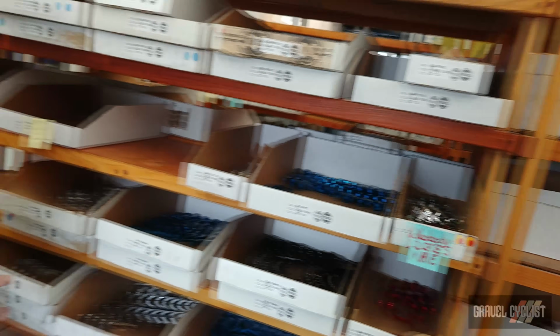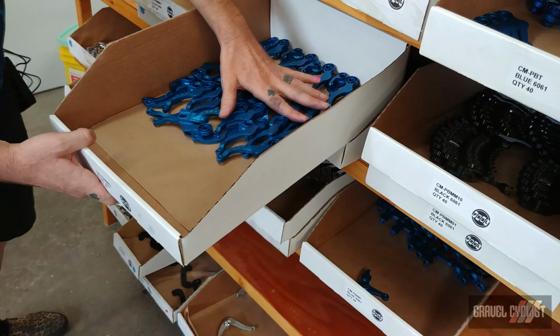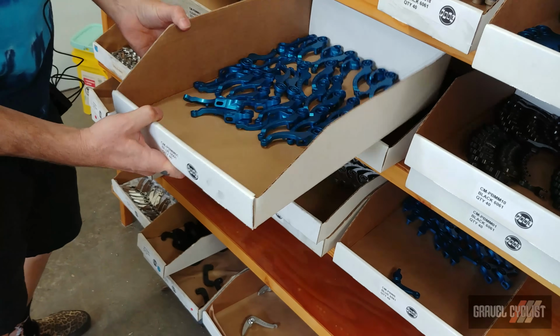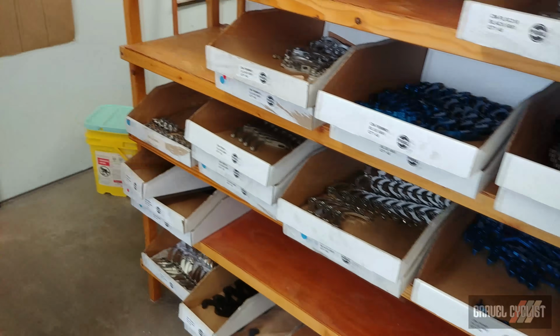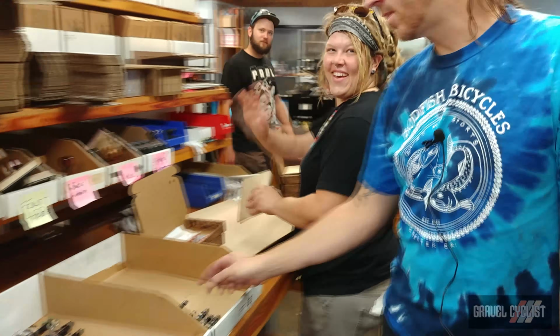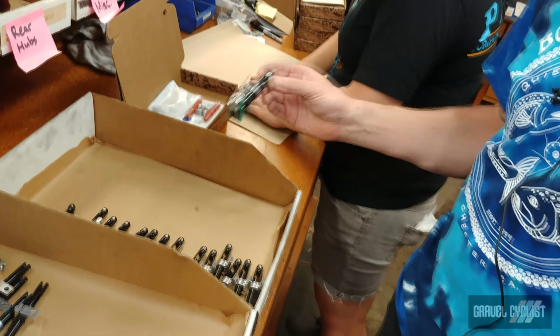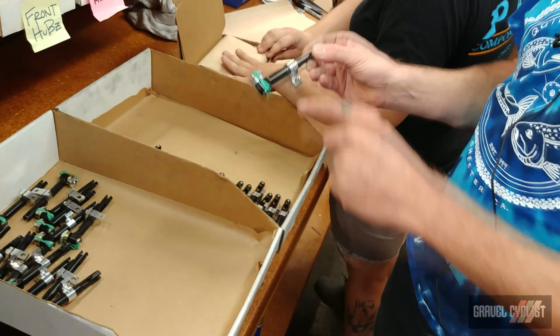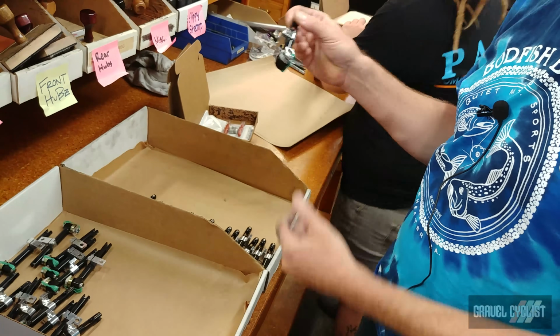So then we have our parts, they're ready to be assembled, and one of our assemblers will come back here, grab the raw parts or the almost complete parts, and bring them over here to the assembly area. So this is Haley. Haley's putting together Motolite brakes. These are V-brakes that we make. Just putting all the springs and the hardware and the screws and assembling them all so they're ready to be packaged up.